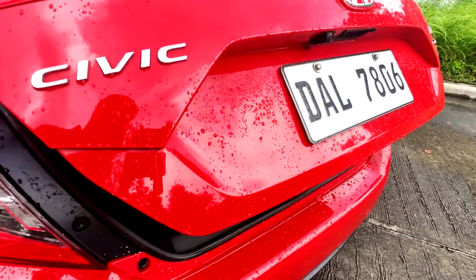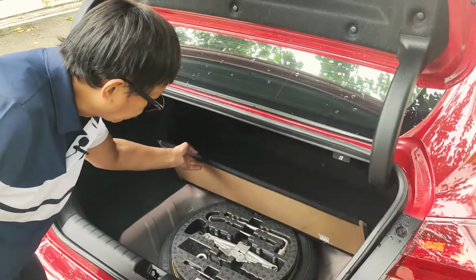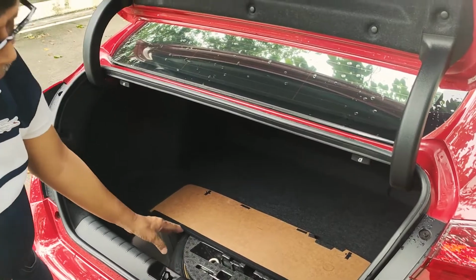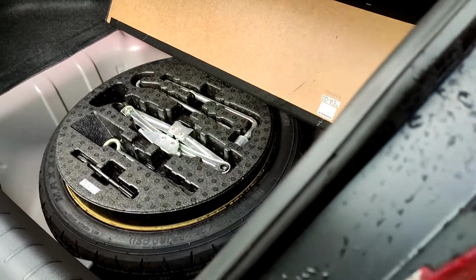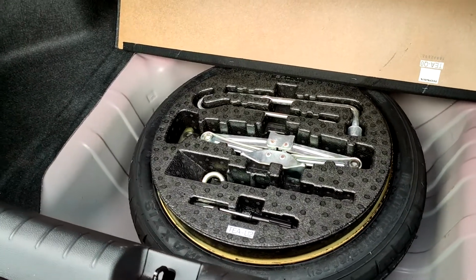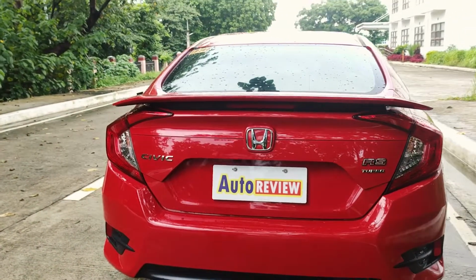And you have here this spacious trunk. You have the tools over here, and then you have the spare tire, which does not have the same dimension as the 18-inch tire, the regular ones now being used. Of course, this is only for spare. So from a distance, it's very distinguishable that it is a Civic.